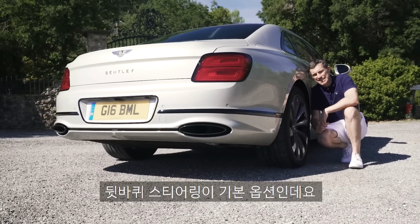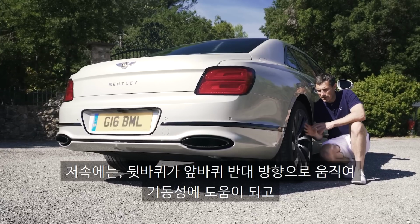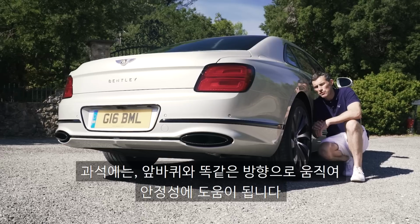You get rear wheel steering as standard, which means the back wheels turn in the opposite direction as the fronts when you're going slowly to make this more manoeuvrable, and then they go in the same direction as the fronts when you're going faster to improve stability.